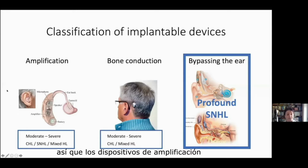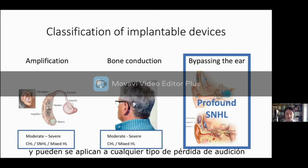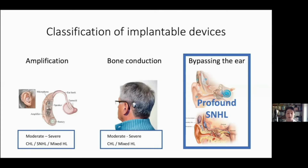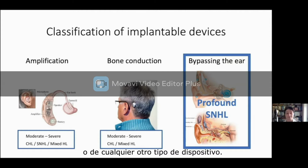So amplification devices are useful for patients with a moderate to severe hearing loss, and they can apply to any type of hearing loss. You can amplify sounds and deliver them to a patient with a conductive hearing loss, a sensorineural hearing loss, or a mixed hearing loss. Bone conduction devices are more useful in a conductive or mixed hearing loss. And the devices which bypass the ear altogether, which Simon and Deborah are going to speak about, they apply to patients with a profound hearing loss who don't benefit from conventional hearing aids or any of these other types of devices.